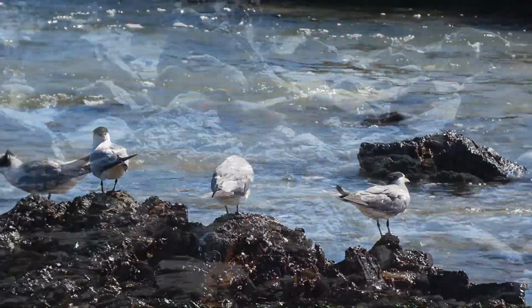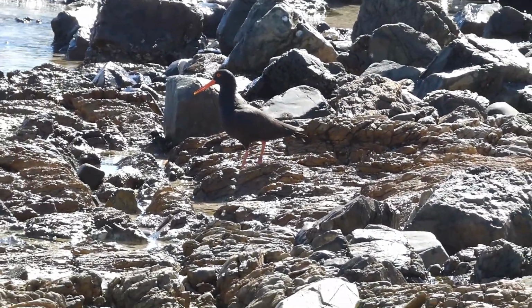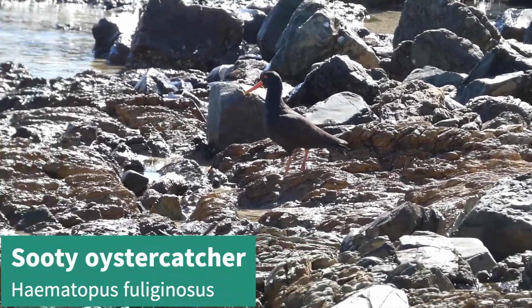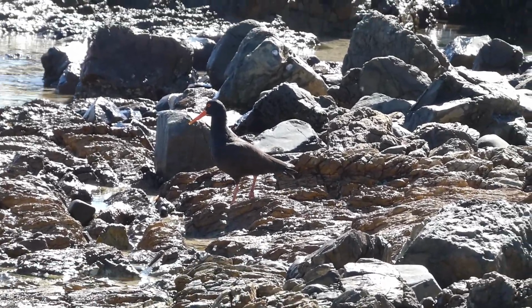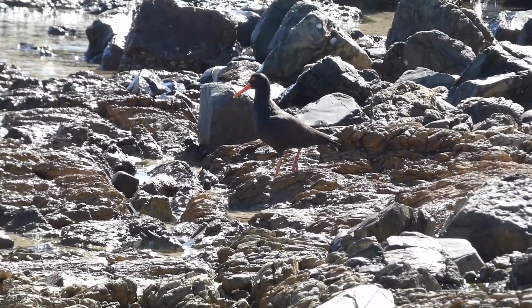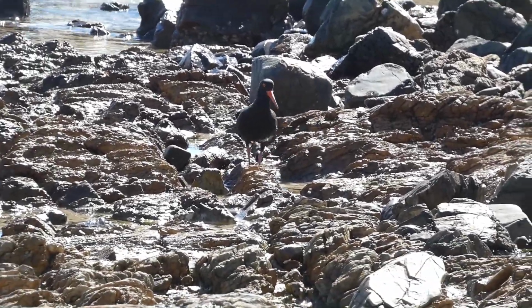Aren't they spectacular? This is the other oystercatcher species you'll find out here in northern New South Wales. This is a sooty oystercatcher. They're a bit more common in New South Wales than the pieds, and they look very similar, but they don't have that white belly. As you can see here, it's all black except for its red bill, legs and eye ring.